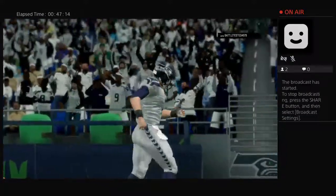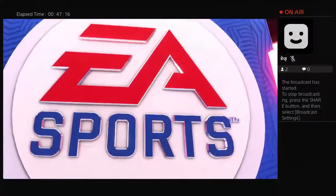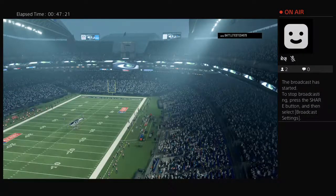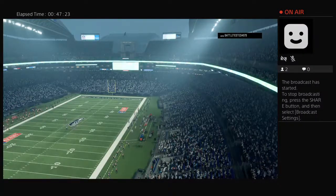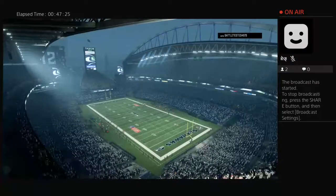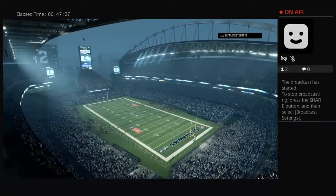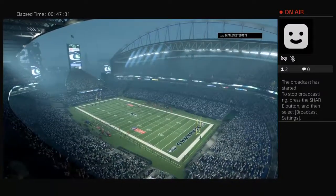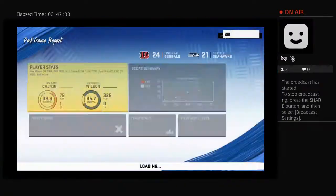So for Cincinnati, it wasn't always pretty, but they do eke out the Week 1 victory here by a field goal. And they will head back home next week. Meanwhile, for Seattle, they go down to defeat here in the opener, and they'll try to rebound next week as they head to Heinz Field to take on the Steelers.